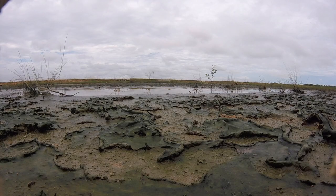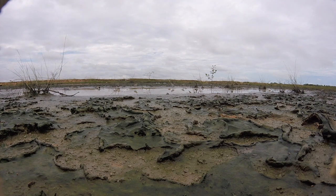I shot this video using a GoPro Hero Plus camera hidden in a piece of driftwood. The first birds to arrive as the tide came up were lesser sandplovers, and you just heard a redshank calling and then flying over, checking out the site.